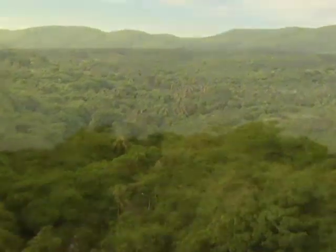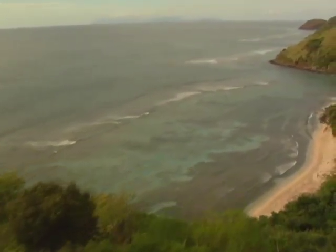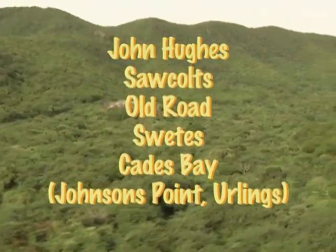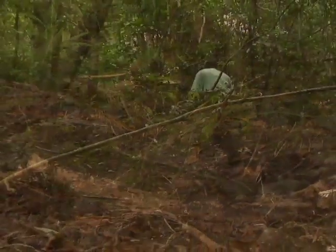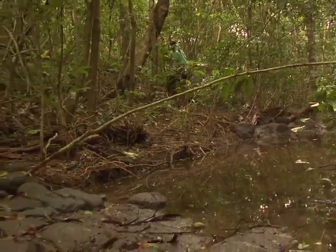The forest and coastal areas of the Southwest region have been a source of water, fuel wood, building materials, fresh produce, and seafood, along with products such as wattle for the communities of John Hughes, Saw Colts, Old Road, Sweets, and Cades Bay. These natural assets are constantly under threat from forces of nature, such as hurricanes and tropical storms. However, there are other threats that are man-made.